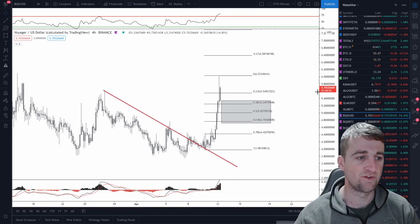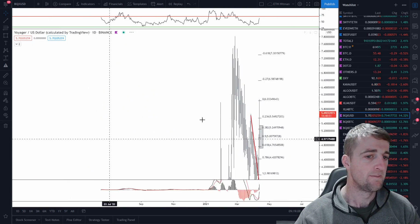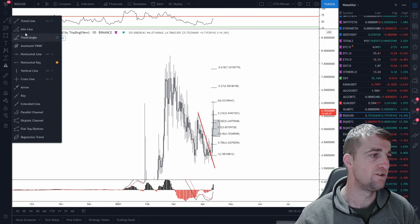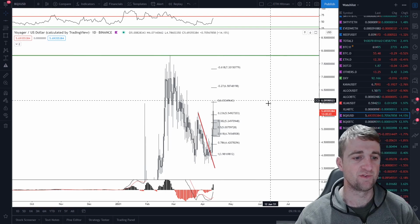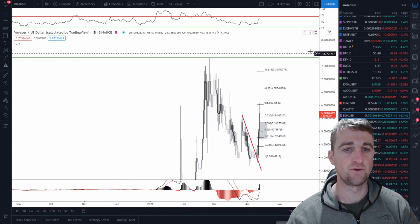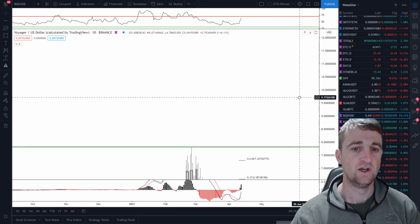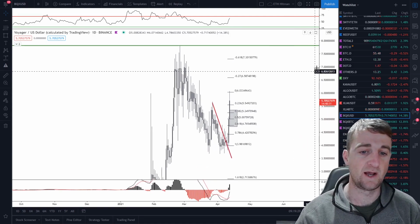If you're looking for targets though, we need to zoom out onto a daily and have a look at the yearly high. I think that is a first major point there. If we just put a horizontal ray on, $7.80 is the first target to go for. Once we do push up there, then we can start looking at $8, $9, and then $10 as the all-time high to target for some profit taking.